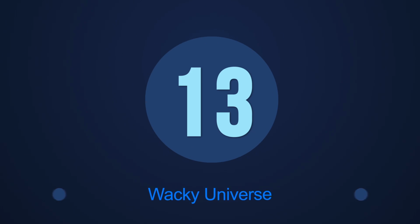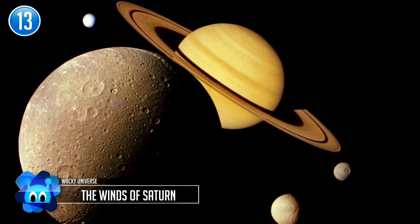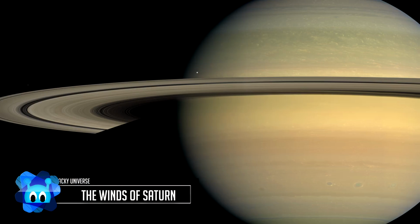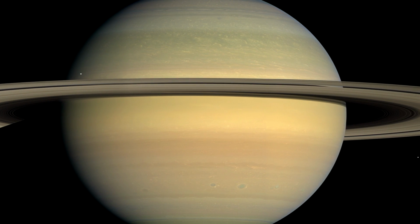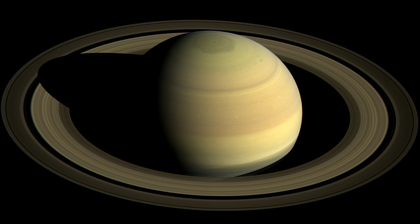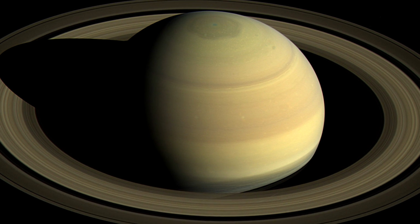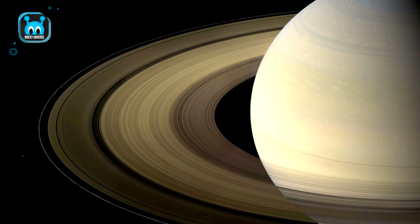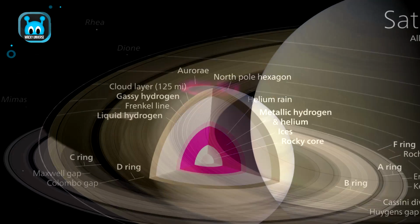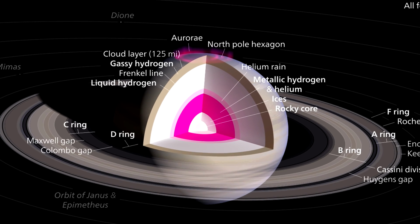13. The winds of Saturn. Saturn is the second largest planet in the solar system, after Jupiter. It is the sixth planet from the Sun, about 890.8 million miles away. Uranus has rings too, but Saturn is distinct with its many more rings surrounding this planet. You may have also noticed all the different bands and clouds on its surface. Those clouds are moving at varying speeds and are as fast as 1,100 miles or 1,770 kilometers per hour. On top of that, the winds blow in different directions.